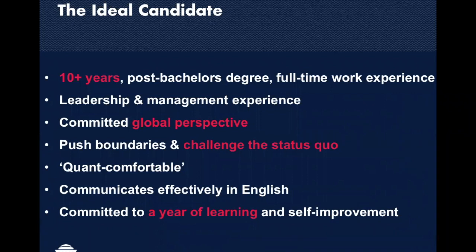So we are looking for a reasonable set of skills that would be demonstrated through your academic background and your professional experience. Communicating in English is quite important. Although we have many international students, English language ability is critical to succeed in this program.